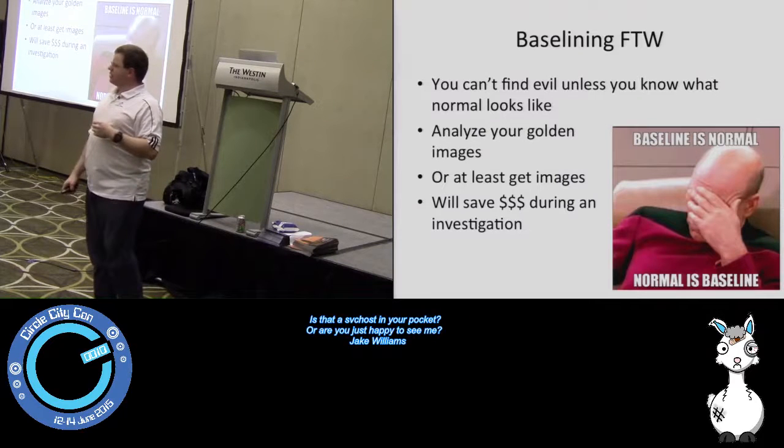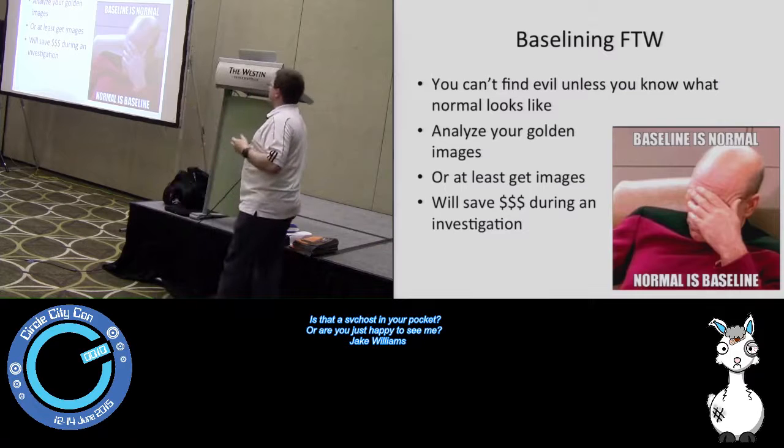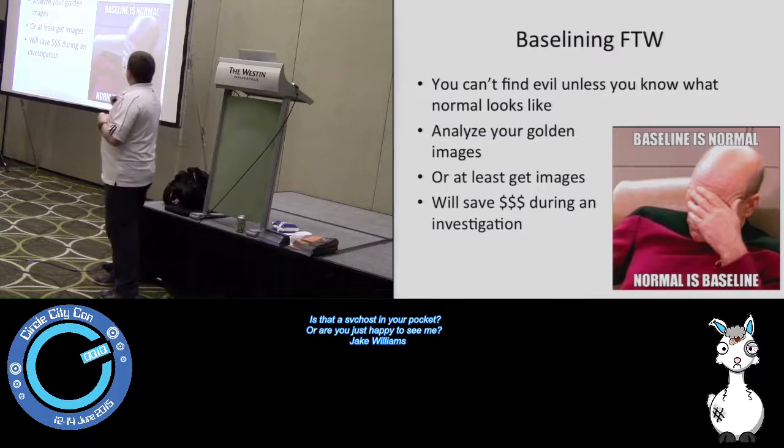We can go to baseline now, right? In the middle of the incident? Probably not, right? We have to baseline beforehand. You can't know what evil looks like until you know what normal looks like. Unfortunately, normal varies per organization.